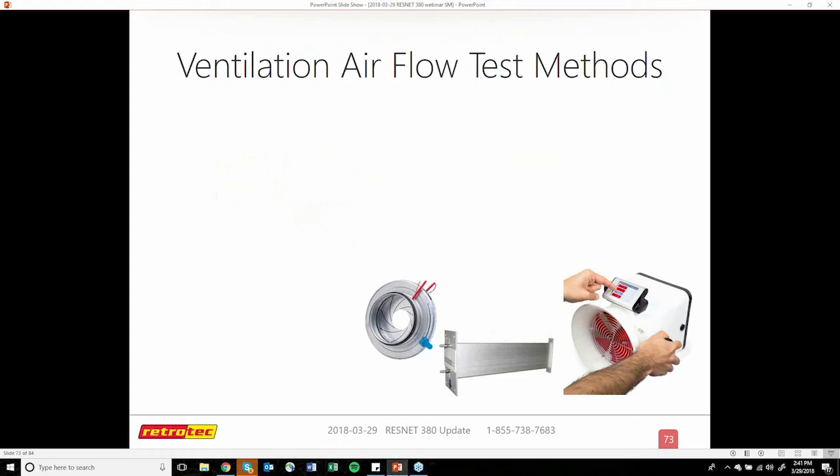So yeah, that was pretty quick to talk about duct testing and setup. A lot of that setup was pretty parallel to blower door setup as far as prepping the house. And so now we'll talk about some ventilation airflow test methods.